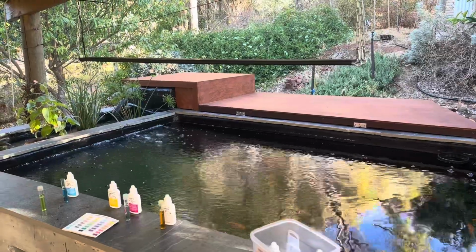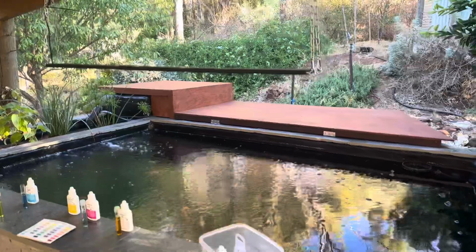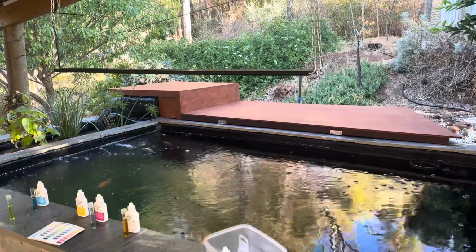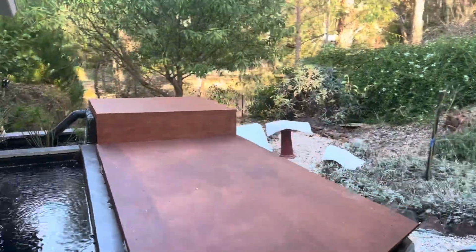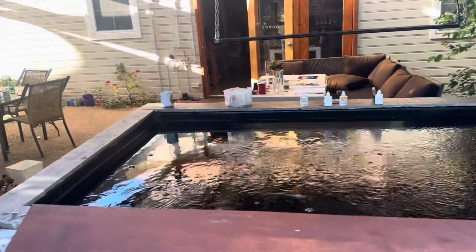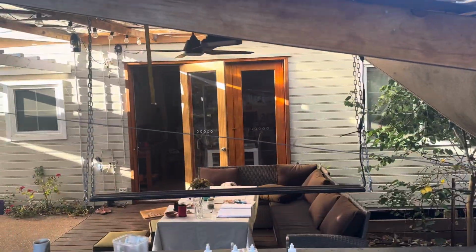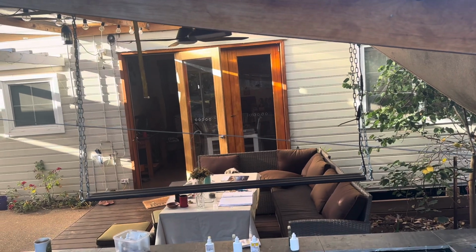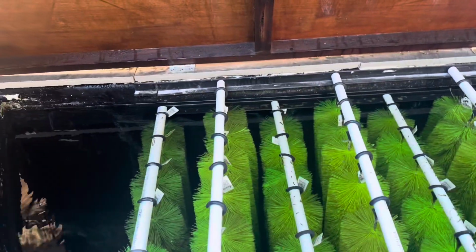Okay, I'll swing you around and then I'll, oh, hang on, I'll show you something else. Okay, let's open this filter chamber here. Let's zoom you a bit out.